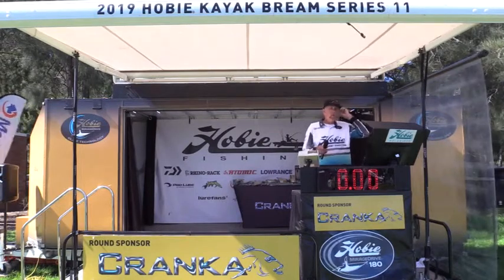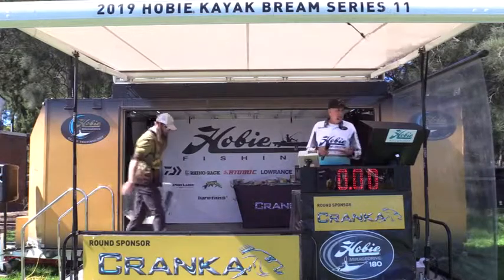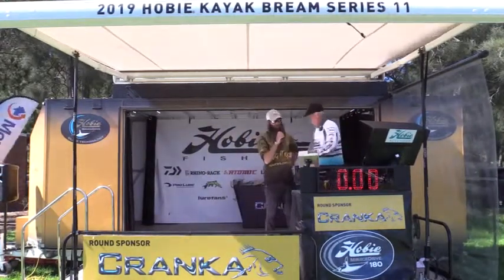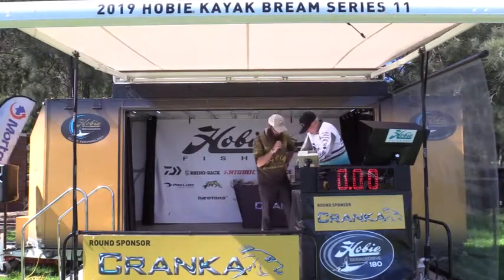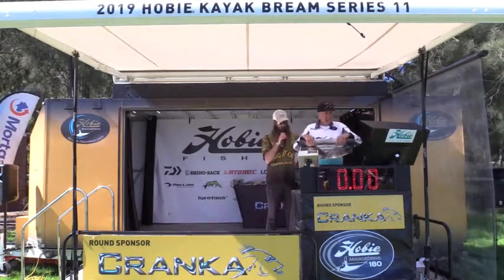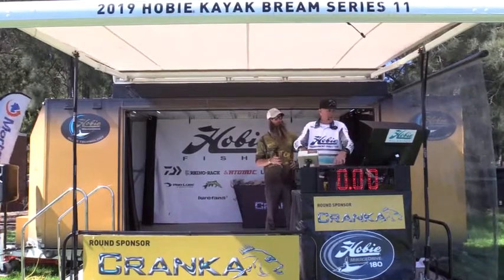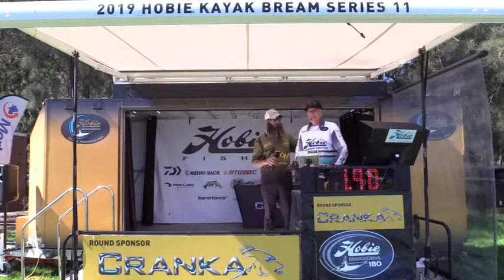Chris Hickson, good bag yesterday, 2.27 kilos. You need 1.82 to take the lead. Don't think so. I think it's going to be just a bit short. I said I'd be happy if I had 1.8 with what I got in there. So similar to what I had yesterday without the kicker. So just consistent. 1.82 to take the lead. 1.9. Woohoo! I'll take that.